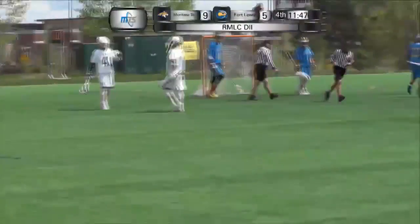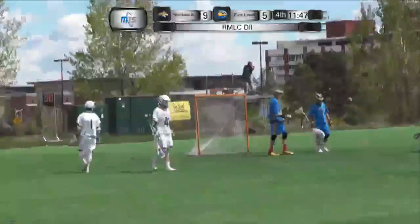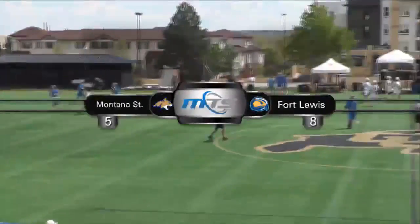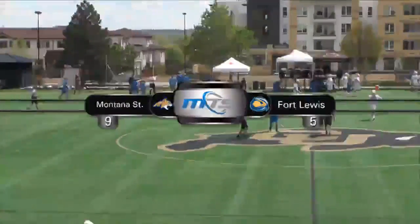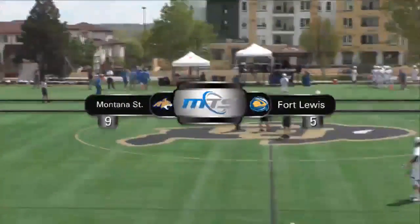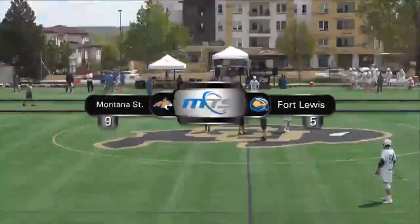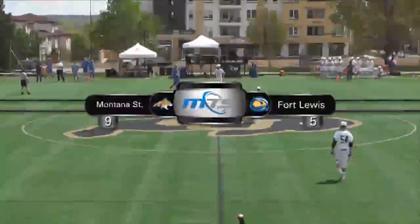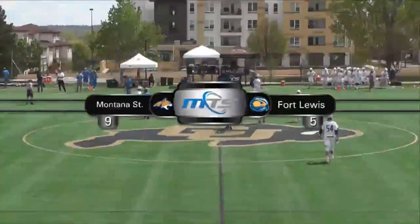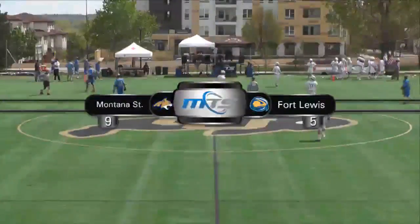So, shows that he's a multi-dimensional player, as he's been predominantly right-handed for the majority of the game, but such a big body, too. He's got one move, and that's running downhill. So when he gets a full head of steam, there's not a whole lot that you can do to stop his train of motion, and then he buries one on the low post. 9-5 our score on the MTS RMLC Championships.